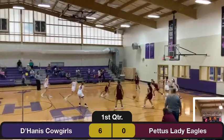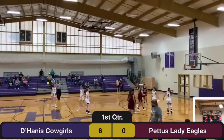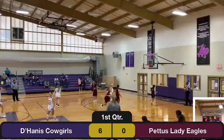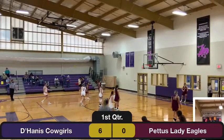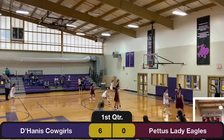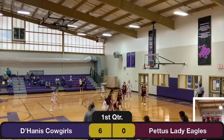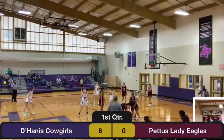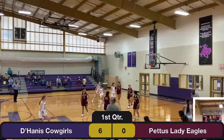Nearly stolen by Kaler Ruiz. They're going to call a foul on Natalie McFadden. Pettus to inbound the ball. Pass nearly stolen, deflected by Herman and off the foot of a Pettus Lady Eagle. It's going to be Cowgirl ball. Kaler Ruiz to inbound for the Cowgirls.